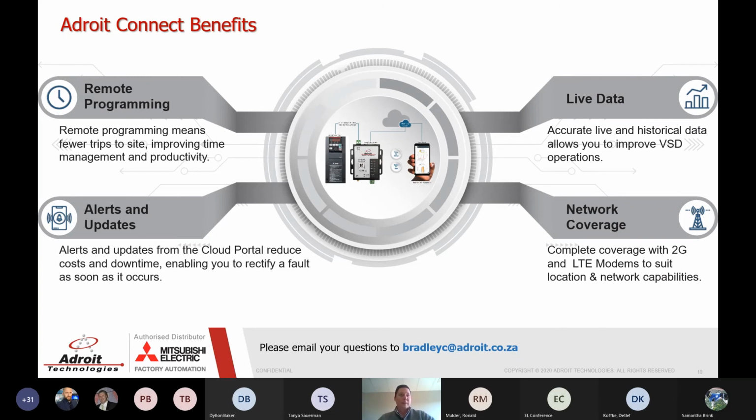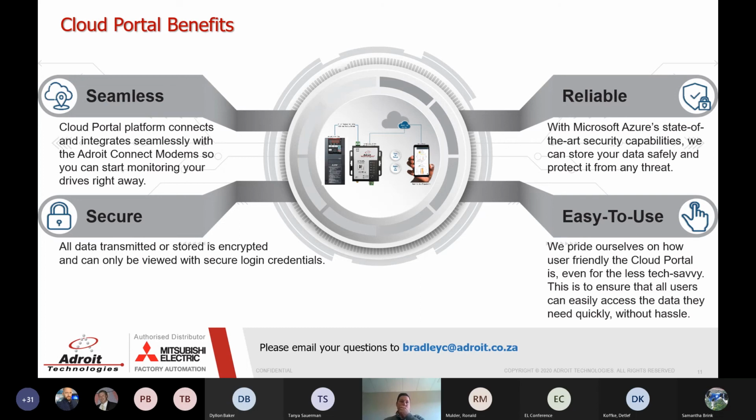Again, one of the big pros that I like about this product. Seamless. It's extremely easy to set up. The guys that we partnered with almost do the entire configuration before it even reaches us and our customers. So it's extremely easy to use and install. It's secure. All the data is encrypted.